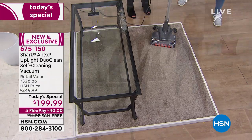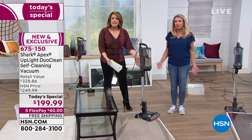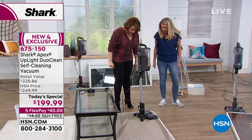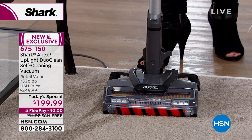Can I just tell you, is it silly that this is one of my favorite features? It stands on its own. Yeah. How many times have you had to stop what you're doing, find something to lean your vacuum on? Look at her little kickstand. Isn't that great? It's amazing. And remember, 50% more powerful than Shark's number one there.